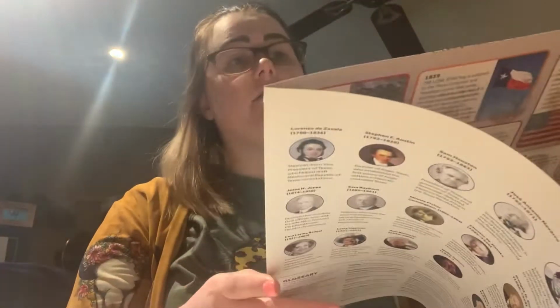It's a 6-foot long timeline of Texas and everything that happened in Texas from 250 million years ago to 2019, which I really enjoyed looking at, and it really is a 6-foot long timeline. It just keeps going and going and going. Luckily it all folds right back in. But then on the back side of the timeline, it has the people of Texas from 1520 up into 1965, so just famous people from Texas.